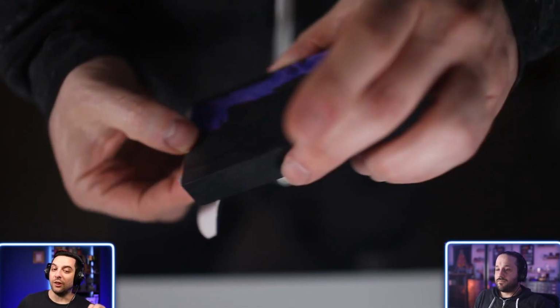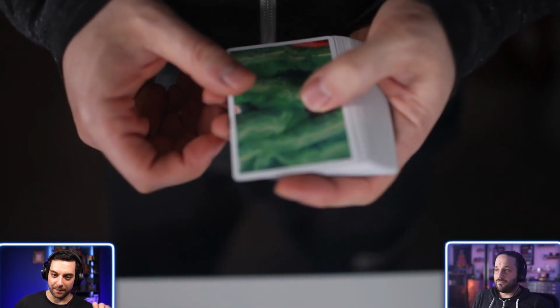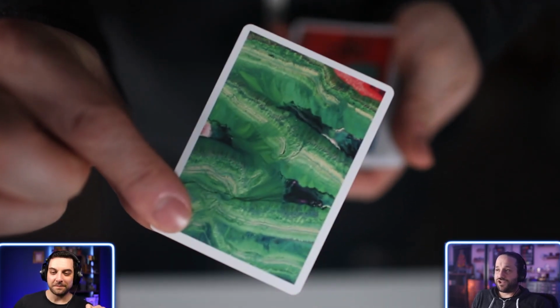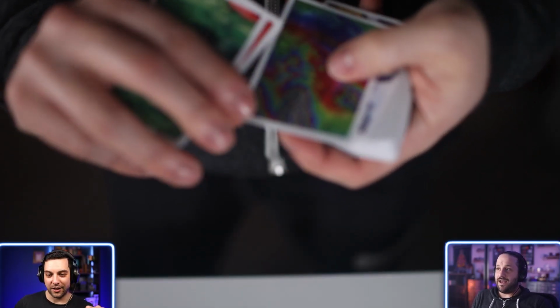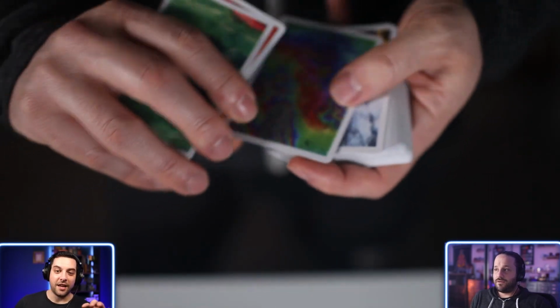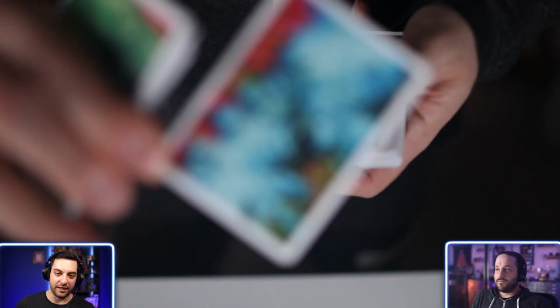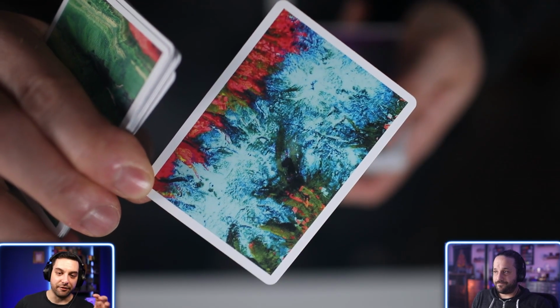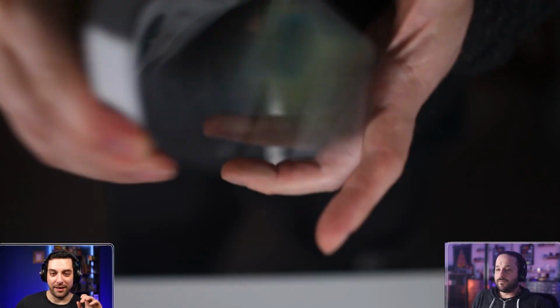I know this was a long time in the works for her, so seeing it come together is just awesome. I mean, she spent so much time. Every single design on the back is an actual zoomed in picture of a satellite. Yeah, which is sick. These are all legit photographs from around the world, different places, just with such amazingly vibrant colors. For cardistry, this thing is going to be eye-popping for sure.